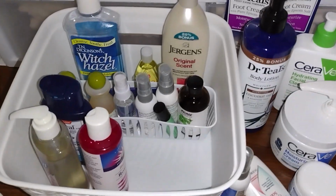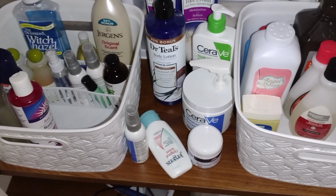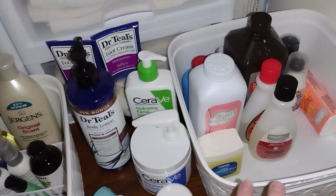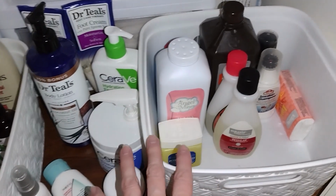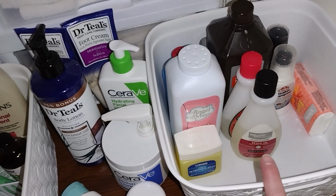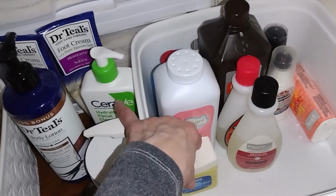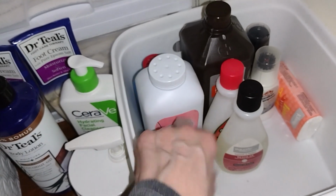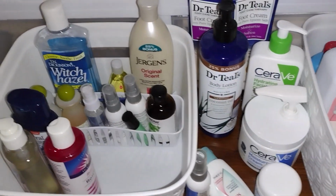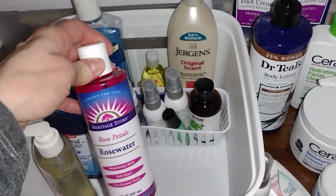So now you can see there's room left in both of these bins. I'm not going to try to cram everything into one bin. I put things that seem like they were similar over here and things that seem maybe a little similar over here. So there's some baby powder, some nail polish remover. I don't wear nail polish, but we use that for other things. Some shoe polish, Vaseline, and some peroxide and some Kleenexes. So that's all on this side, and then on this side I've got lotion and shampoo and some of that stuff.